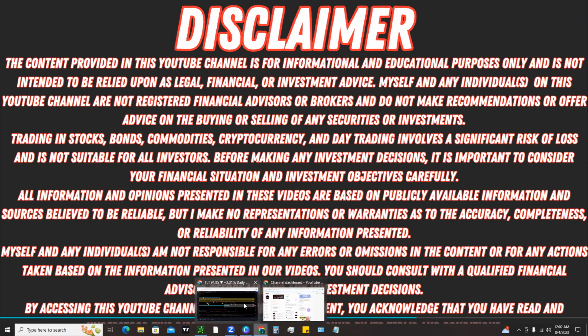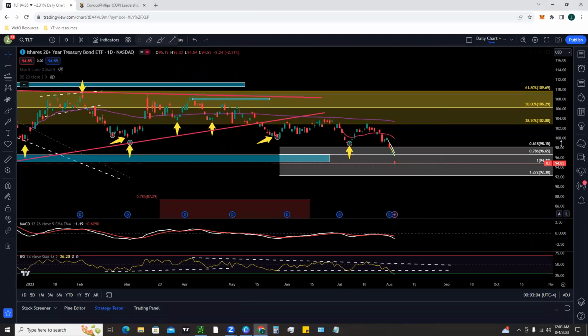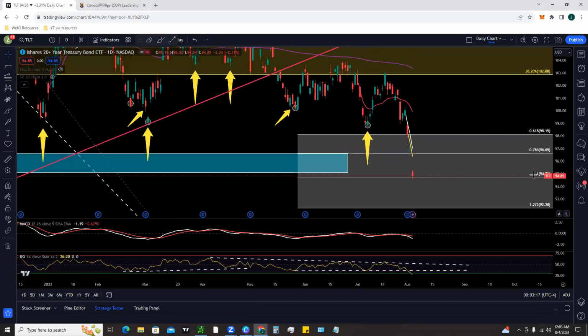Now we're going to hop on over to TLT here. Take a look at our TradingView charts and break down what's been going on in the bond market. If you've been watching the channel, you know we've been waiting for this gap down to fill at the 95 level. And you can see we actually went below that, right to our key support level of 94.73, closing just above there today.